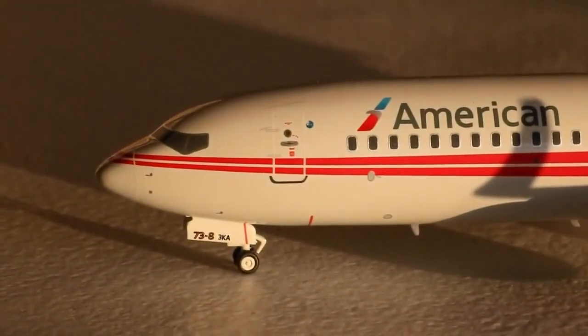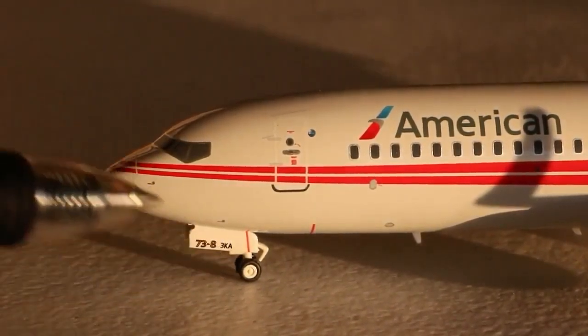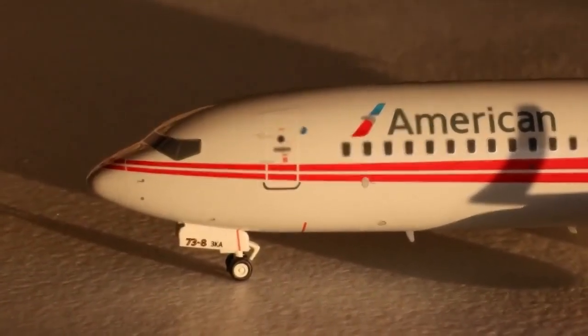Get the nose cone right there. Really good job by In-Flight right here, and just the quality. Look at the nose landing gear door and the separation there. That's just great. 3 Kilo Alpha on the 738. L1 door right here, along with the American Airlines billboard titles.